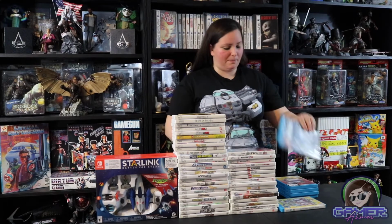Then we have some Lego Dimensions. So this one looks like one of those with those Lego packs that you have to add and use those characters for the game. Same thing with the Skylander Superchargers, which I do actually have a couple of these because they are amiibo style and I have them sealed. We have Disney Infinity, Skylanders Imaginators, and Skylanders Trap Team.